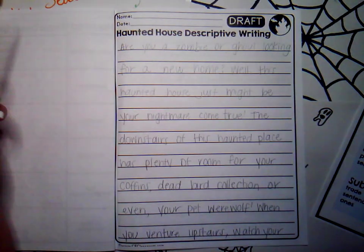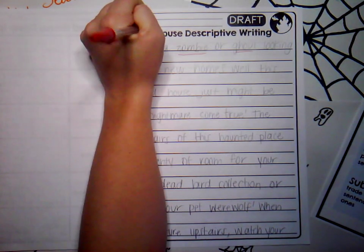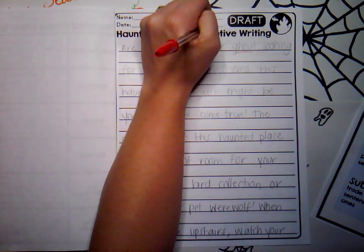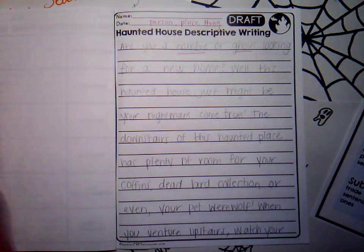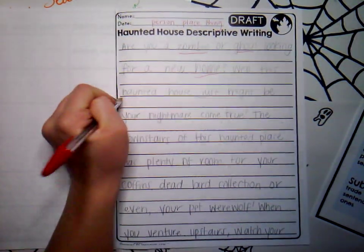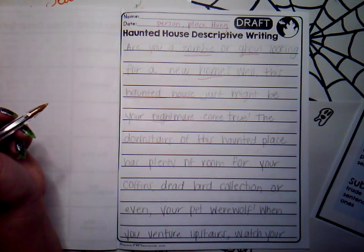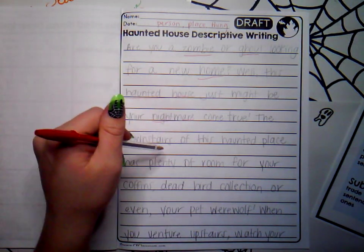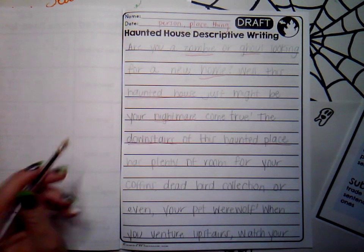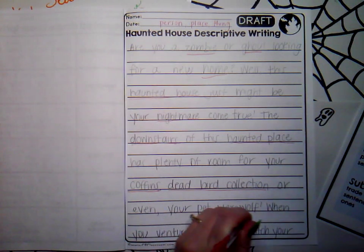Okay, so I'm just going to start out by first underlining all of the nouns that I see. Okay, nouns are person, place, or thing. And I know you've been working on that with Miss Watterson. Okay, a person, place, or a thing. Okay, so we have zombie, ghoul, home, haunted house. A nightmare is a thing, I would assume. Let's see, the downstairs, that's a place of this haunted house or haunted place. Has plenty of room for your coffins, dead bird collection, that's a thing, or even your pet werewolf.